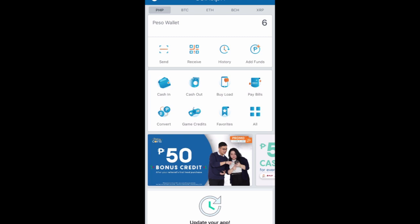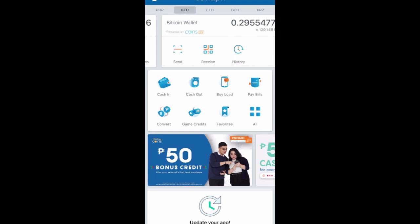And of course, we also have a lot of ways to earn money online, like in Bitcoin. Ayan, sabi ko nga sa inyo guys, I have 129,000 still here in Bitcoin. So, nakita nyo kung paano ko siya kinonvert, and then naging peso, and then isinend ko na po as remittance. Ganun lang kasimple. So, dito sa channel ko guys, I have different tutorials on how to earn money through Bitcoins.